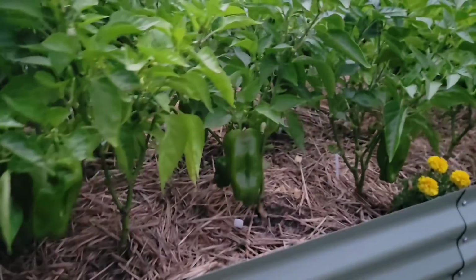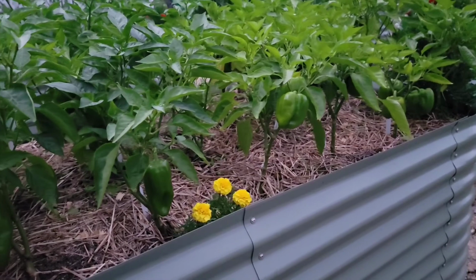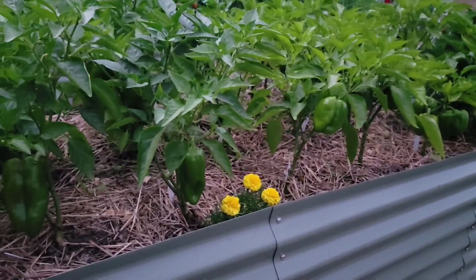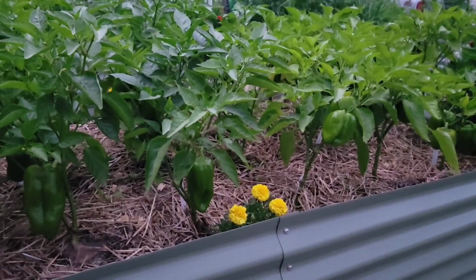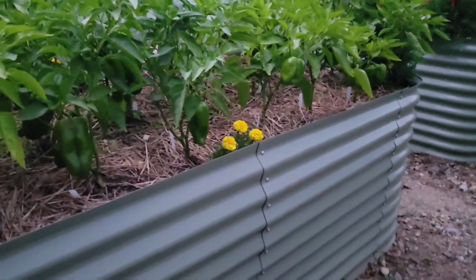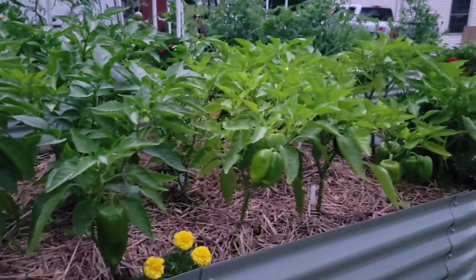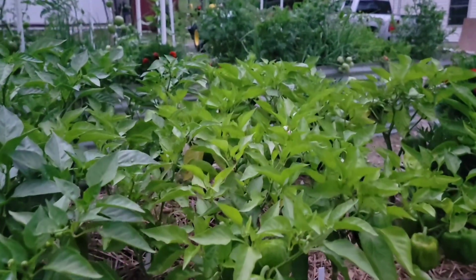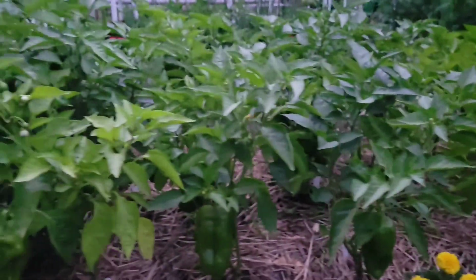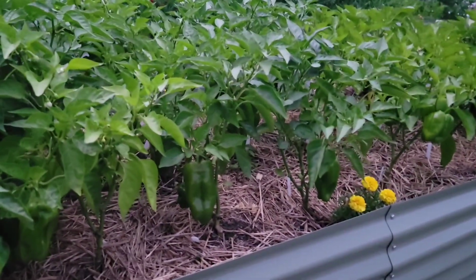Over here we've got our bell peppers. We already harvested just under, or about, 7¼ pounds that we froze, and then we've been eating them and putting them in salsas as well. So that's been good. We fertilized this bed because it was getting a little bit light. There's so much in here, I kind of assumed that I need to fertilize every 2 weeks on this.